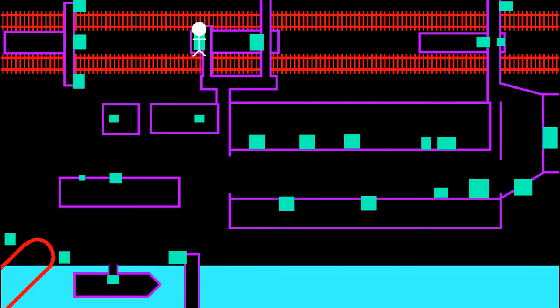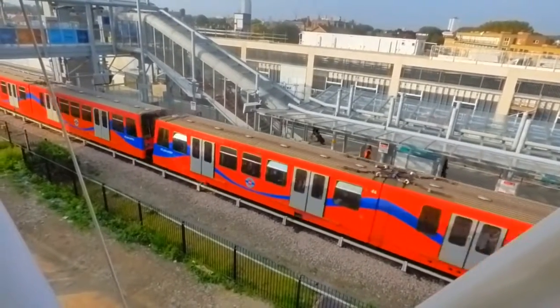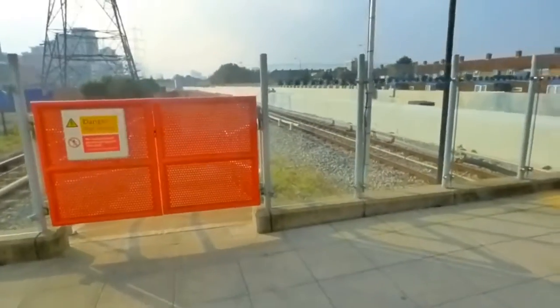And now we go along to XL Central Station, which is Custom House, and along to a lift there. The doors closing. Going down. Platform level. Doors opening. This lift is under service control.